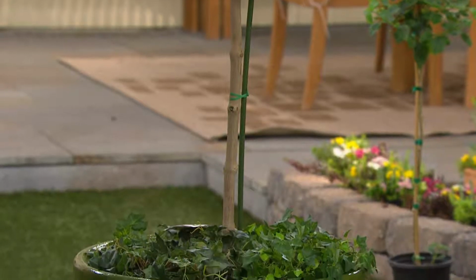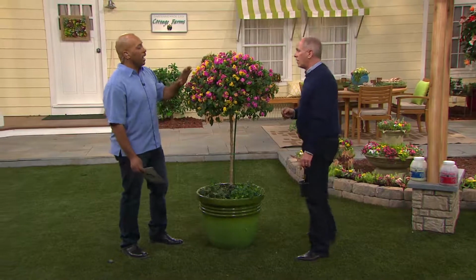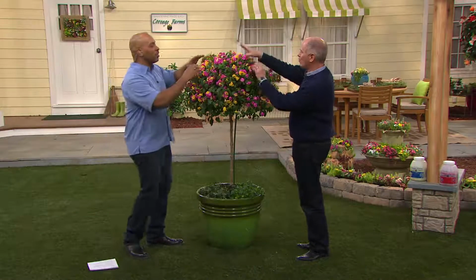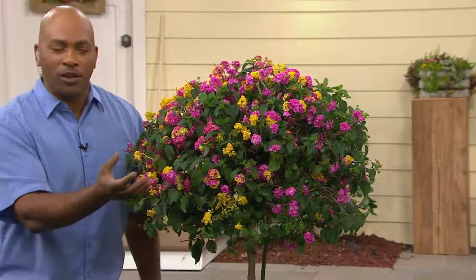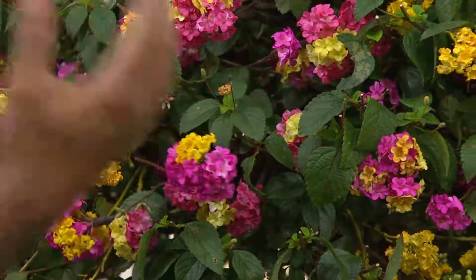Patio tree. It's a full-grown topiary. I mean, this is just a remarkable plant all the way around. The flowers on them, if you look, it just covers itself in hundreds of flower clusters, and each cluster has 20 or 30 flowers in it. So you just have literally thousands of flowers when it's in peak blooming season.